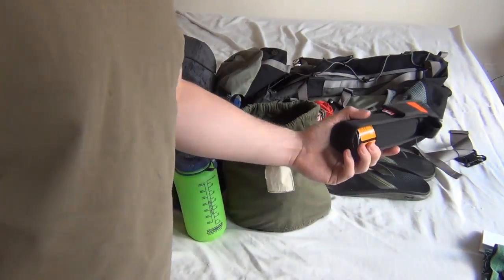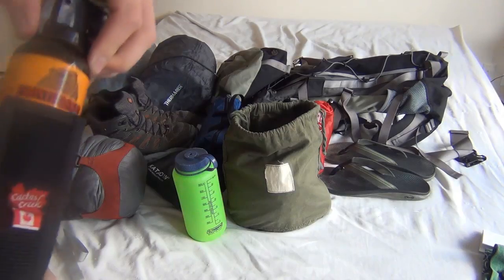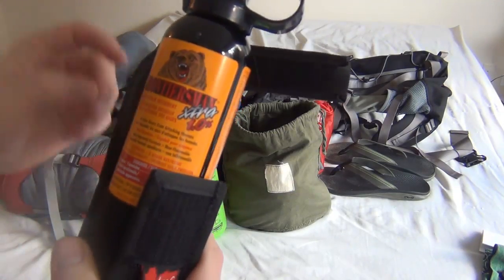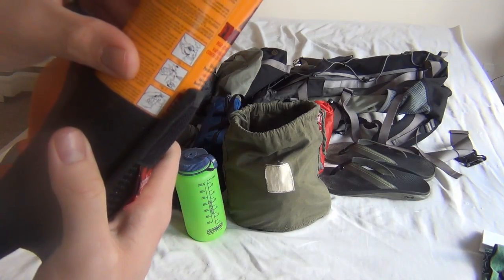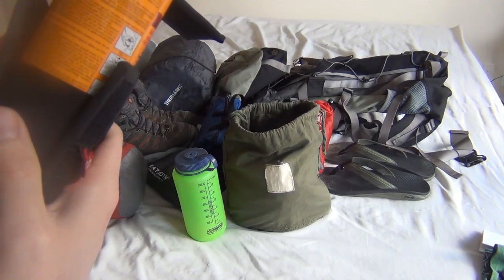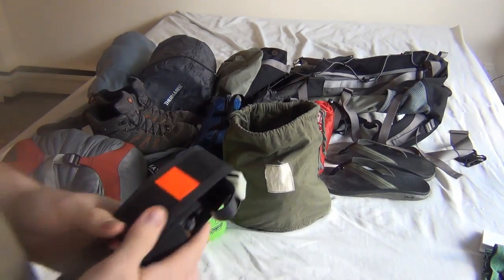Okay, so this is going to be no particular order. Bear spray. I think this is good to have if you're headed away from a place where people will be. So it's a big canister. I think this thing will shoot for like 8 seconds or something like that in total. So yeah, bear spray with the holster, so that's good. You can carry it on your person if you need to.